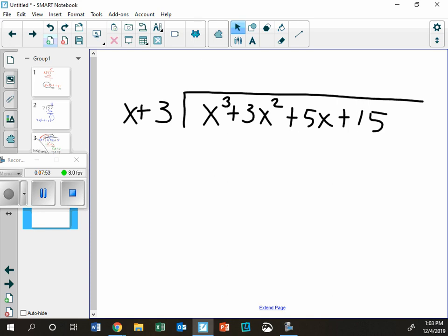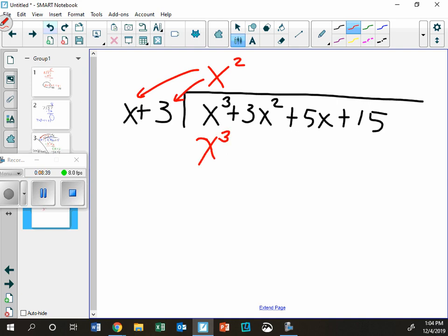Give this one a try. So, Mr. Server, you always said to start with an x, and I did, and then it didn't work. I got x squared. Well, you're supposed to be able to learn from that and go, oh, well, I guess I shouldn't have started with an x. Maybe I should have started with an x squared. How many of you did start with x squared? Okay, good.